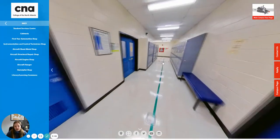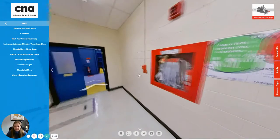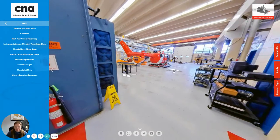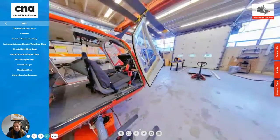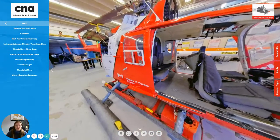Then down the hall, we have our engine room, which is where you focus on the maintenance side of things. Here you learn about different types of engines and how to repair them. You also get your hands on some helicopters. So it's really cool how the program is set up.